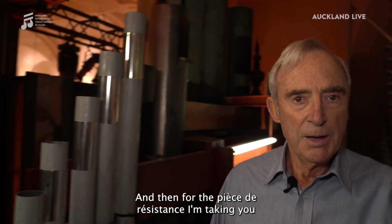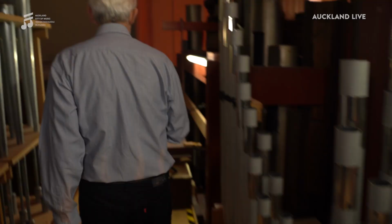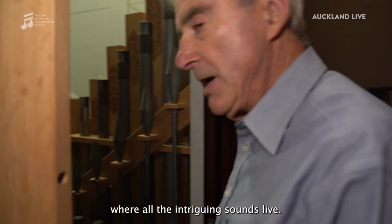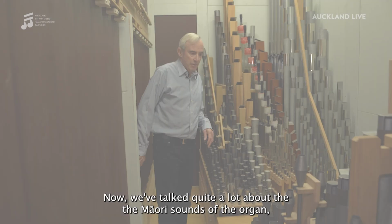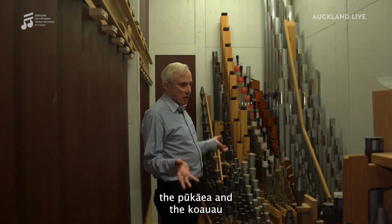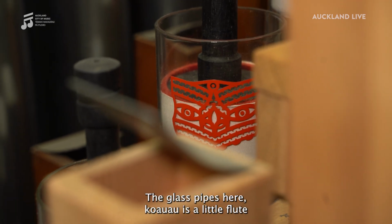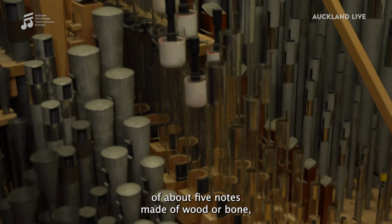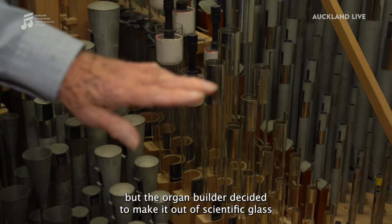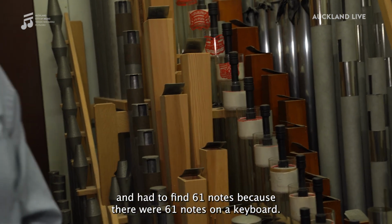And then for the pièce de résistance, I'm taking you to Aladdin's cave, around here. This is the solo organ, where all the intriguing sounds live. Now, we've talked quite a lot about the Maori sounds of the organ, the pukaea and the kuaka. Well, here they are, and there's nothing like them anywhere else in the world. The glass pipes here: the kuaka is a little flute of about 5 notes made of wood or bone, but the organ builder decided to make it out of scientific glass and had to find 61 notes because there are 61 notes on a keyboard.